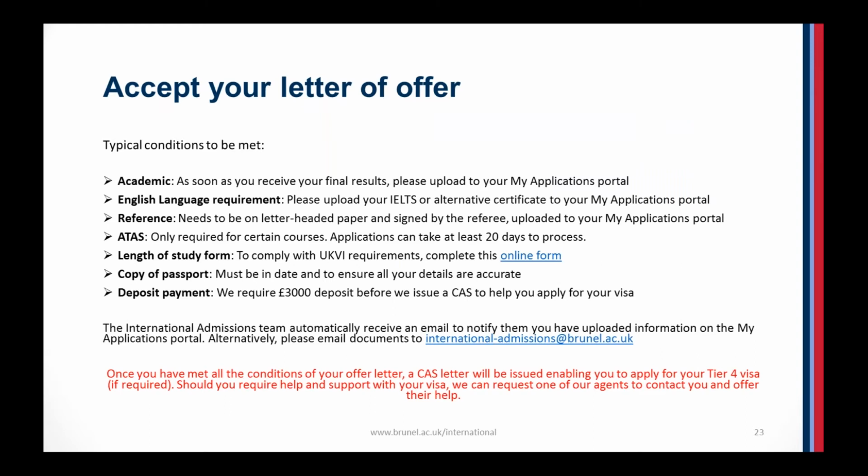So, how to accept your letter of offer, typical conditions to meet. For example, academic: as soon as you receive your final results, please upload to your My Applications portal. English language requirement: please upload your IELTS or alternative certificate to your My Applications portal. For reference, it needs to be on letter-headed paper and signed by the referee. Upload to your My Applications portal. ATAS only required for certain courses. Applications can take at least 20 days to process.